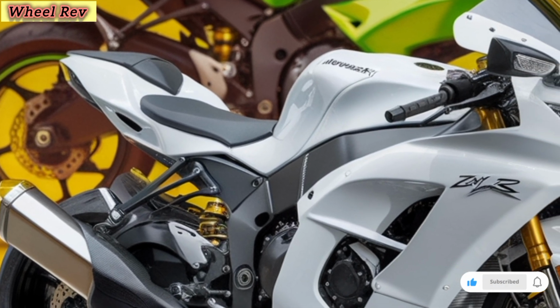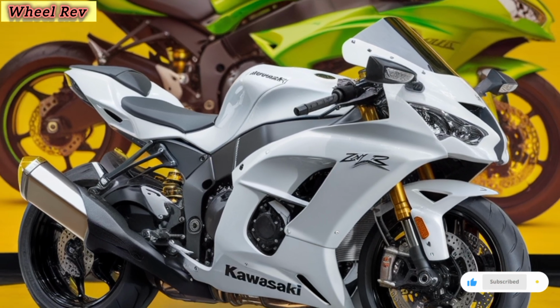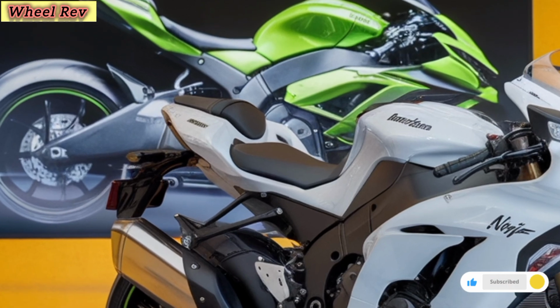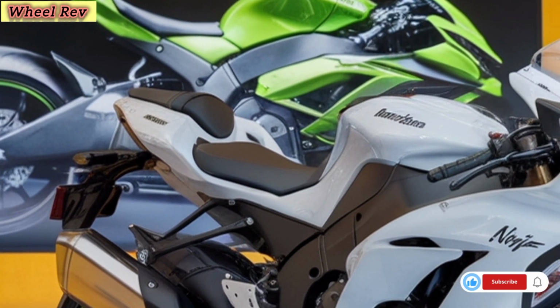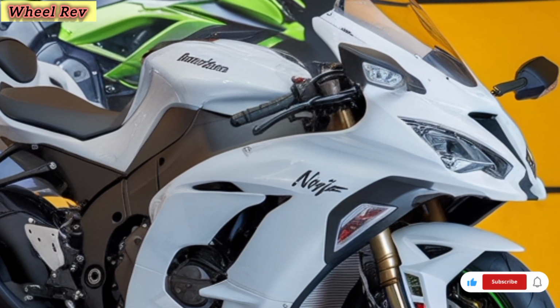The front fascia is slightly more sculpted, with aerodynamic winglets now fully integrated into the bodywork. These aren't just for show. At high speeds, they generate real downforce, helping keep the front end planted, especially under hard braking or aggressive corner entry.